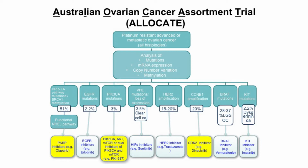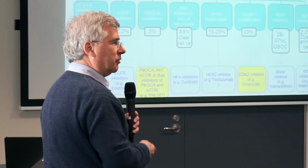So this is the design. So we take patients who have got platinum-resistant advanced ovarian cancer. We do a range of different analysis on the sample. And depending on what we find, we can, and these are the proportions, we can point them in the direction of various potential clinical trials.